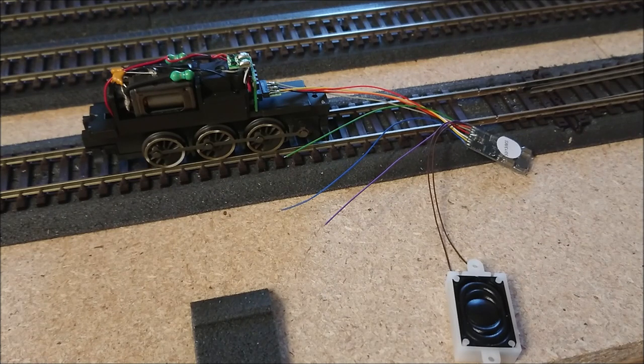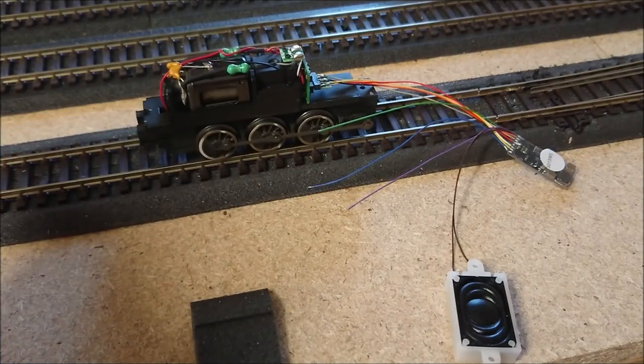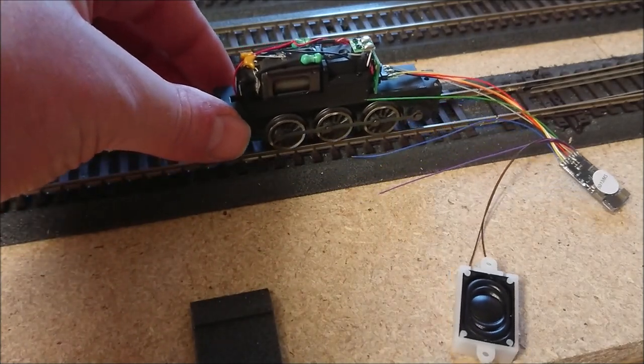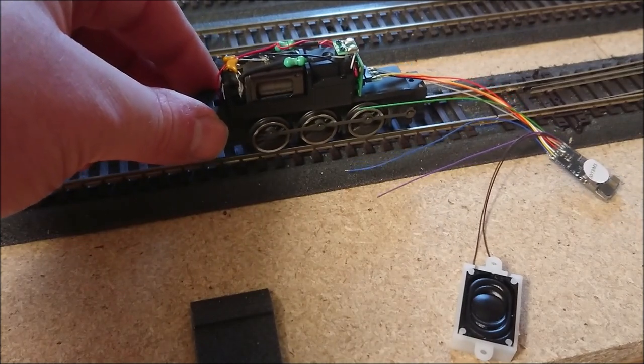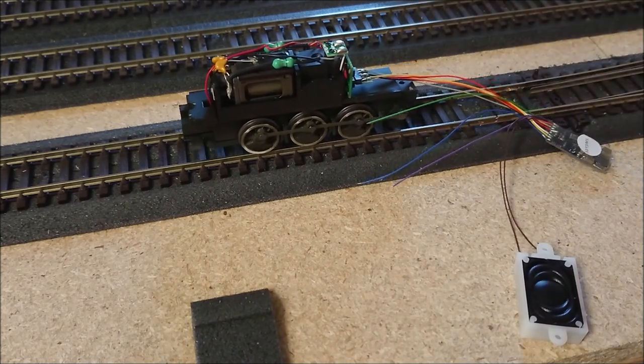I'll see if I can actually get this model to move forward a little bit. We'll see how she goes. Well, she's a bit dirty on the track there, I think. I've lost my sound too. Oh, here we go. I think I need to give her a clean anyway, guys. But yeah, she's sounding okay. But I'm going to have to fit the chip properly, get it all fitted, get it programmed, and see how we go.